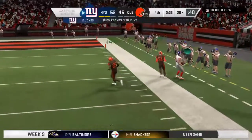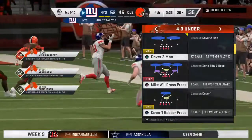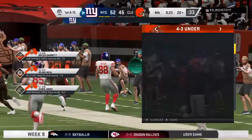And Ingram holds it in. And down to the 20 he'll go before heading out of bounds. Give him 18 there, and the Giants have a 1st down.